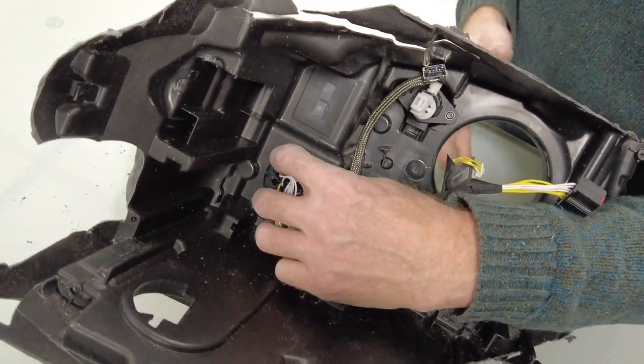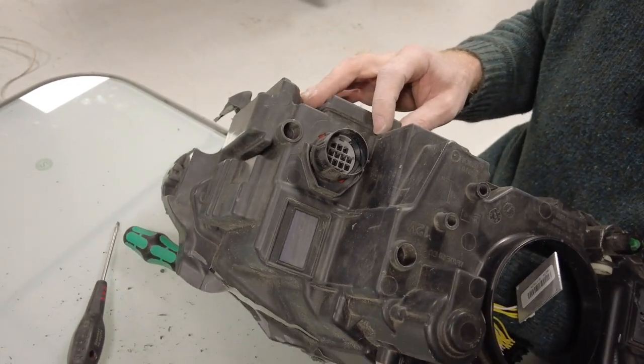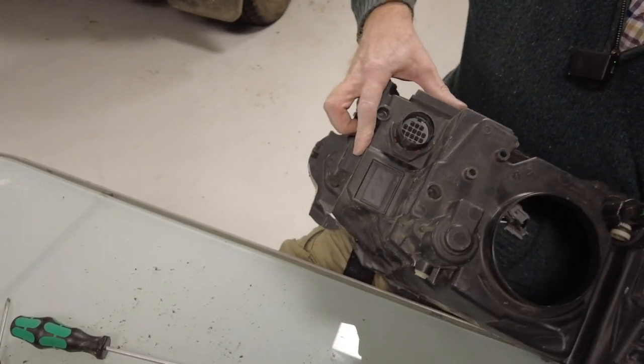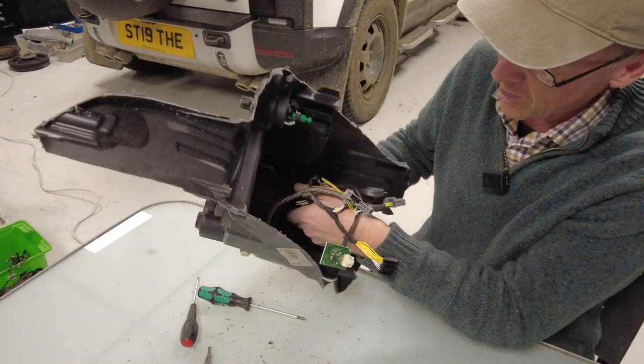Now, this is the main connector here. Now, it may be tricky. I think it's got a special thing to stop you taking it out. Let me have a look if I can... Yeah, I think there's a clip somewhere, so I'm going to have to work out how to do the clip.